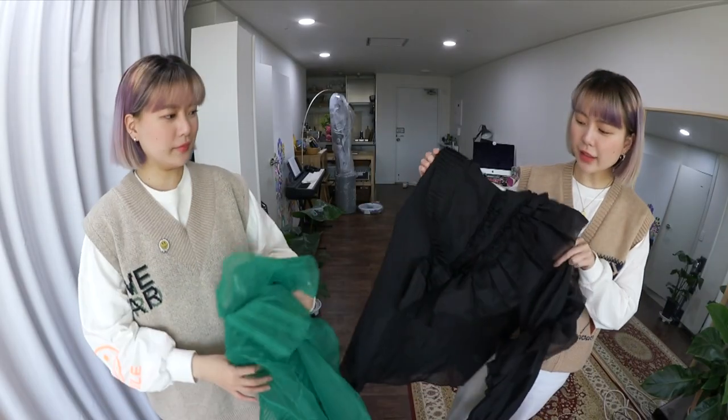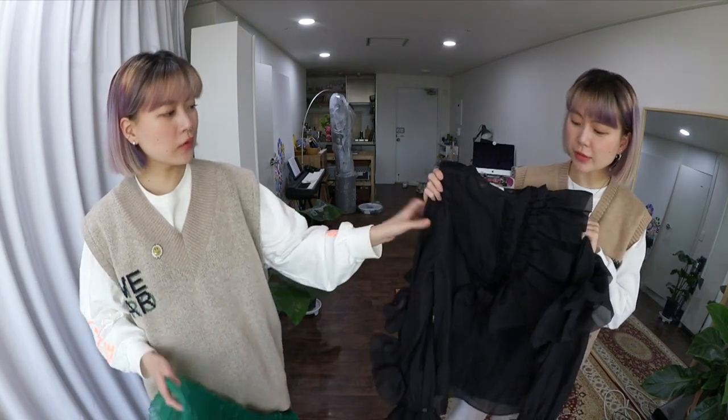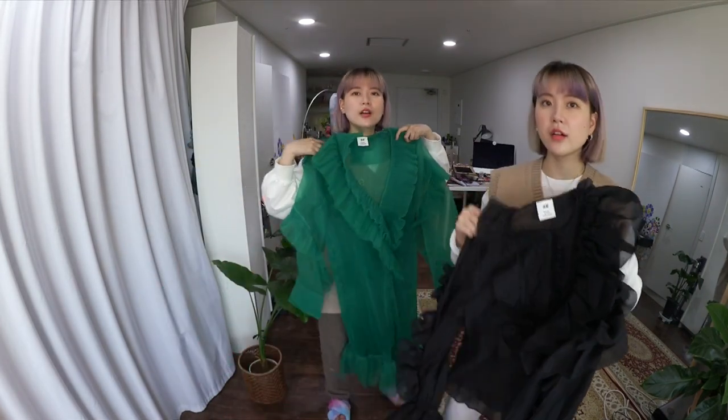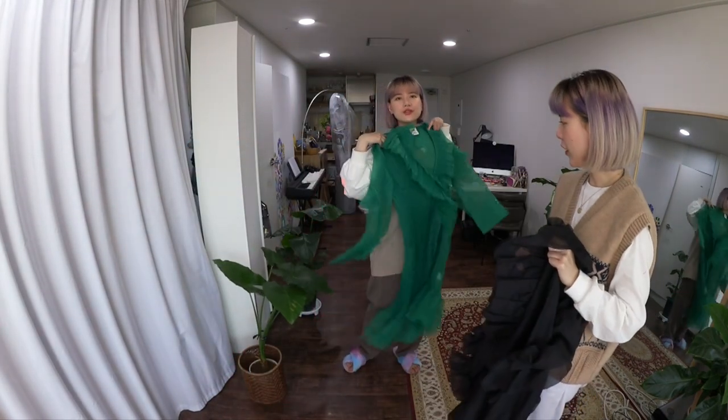I'm tired. Welcome back to our studio! They gave us so many clothes! We got this one, it's made out of organza, and I think that one and this one are from the same collection because the feeling is very similar. It's like a green lovely dress.